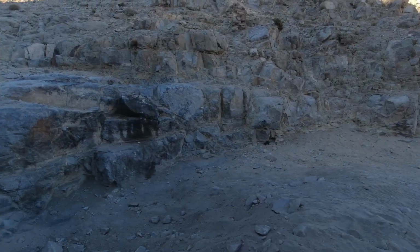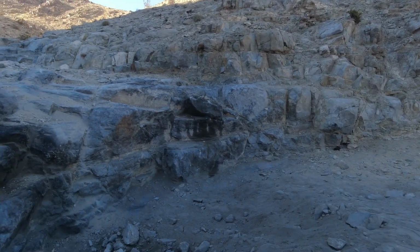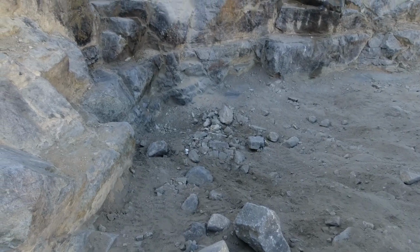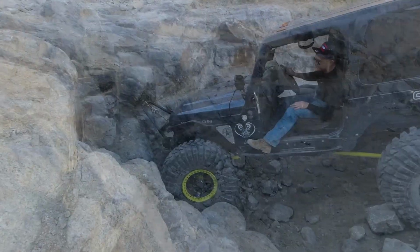After making a quick lunch, I decided to go check out the infamous backdoor obstacle. This obstacle is basically a gnarly ledge that you see here, and people try to go up and or down it.